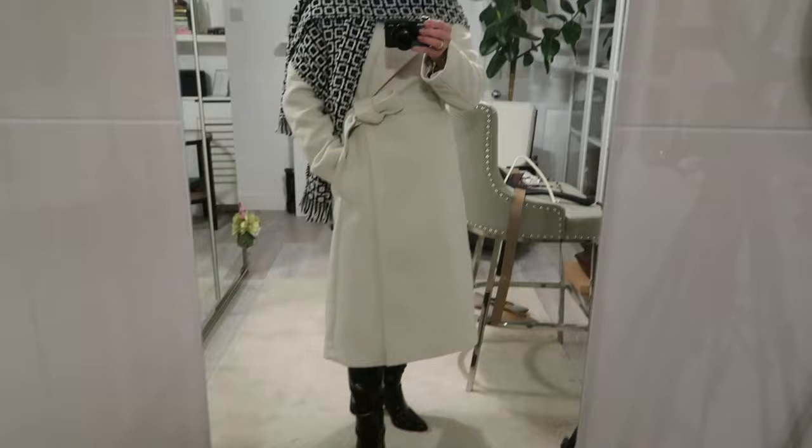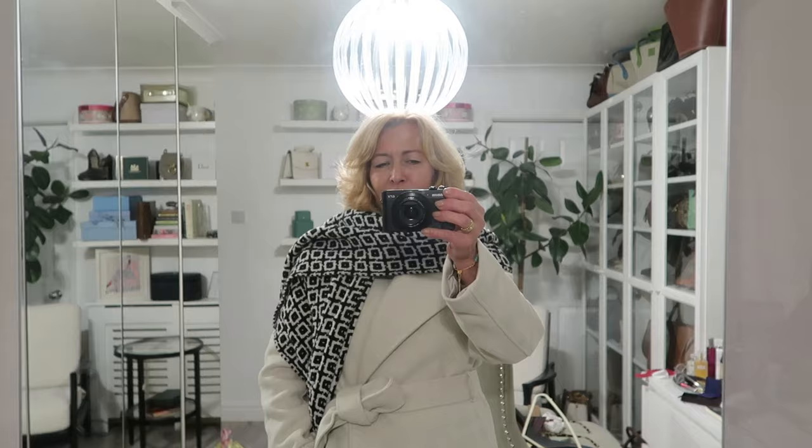Excuse the mess of the room. I've been working all day. That light, I look like I've got a hat on. But yeah, I'm going to go and I'll take you along. I'm really looking forward to it. Gloves. I can't find any gloves. My hands are going to freeze. I can't believe how much the temperature's dropped. But yeah, I'll get going.